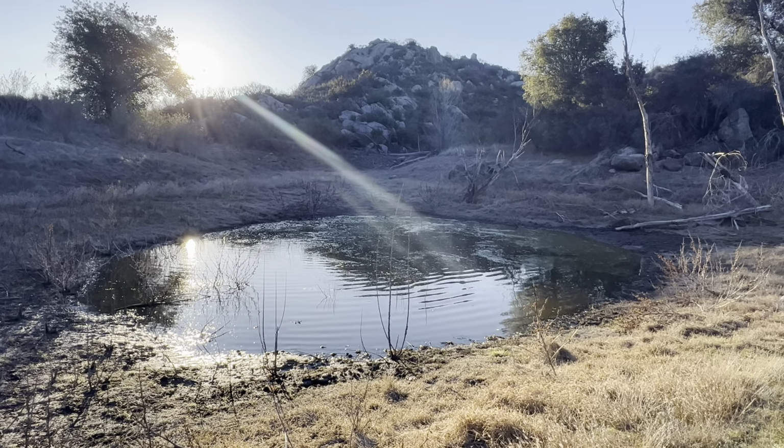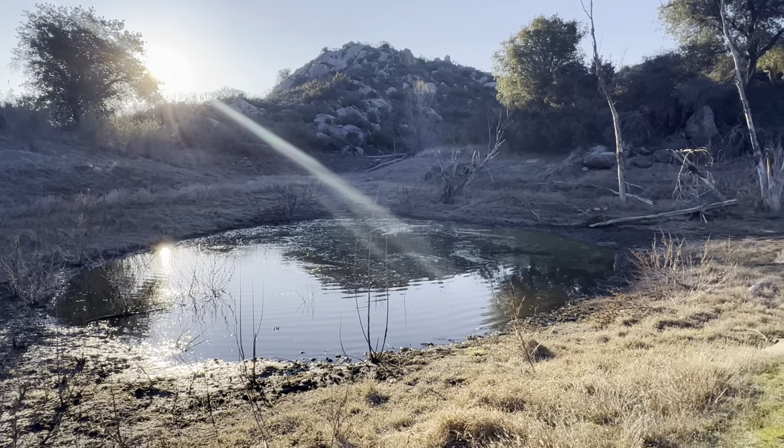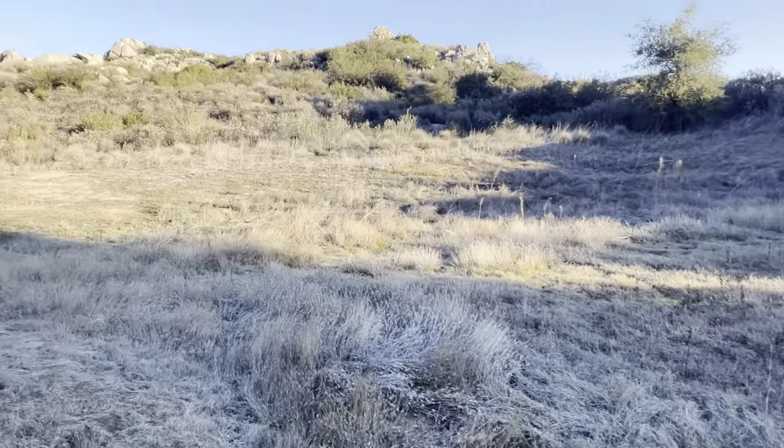Well, this is the little pond where we got our water last night. Looks a bit prettier this morning, but you can see there's a lot of algae there and the water was real brown, so we were a little suspect. And I'm gonna head back towards the campground now, camp area.